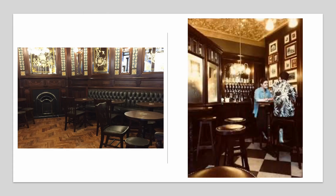The pub is now owned by the Yorkshire brewery Samuel Smith, and it has recently undergone a major refurbishment to put it back to its Victorian splendour. And it's there now to welcome you whenever you are in the area.